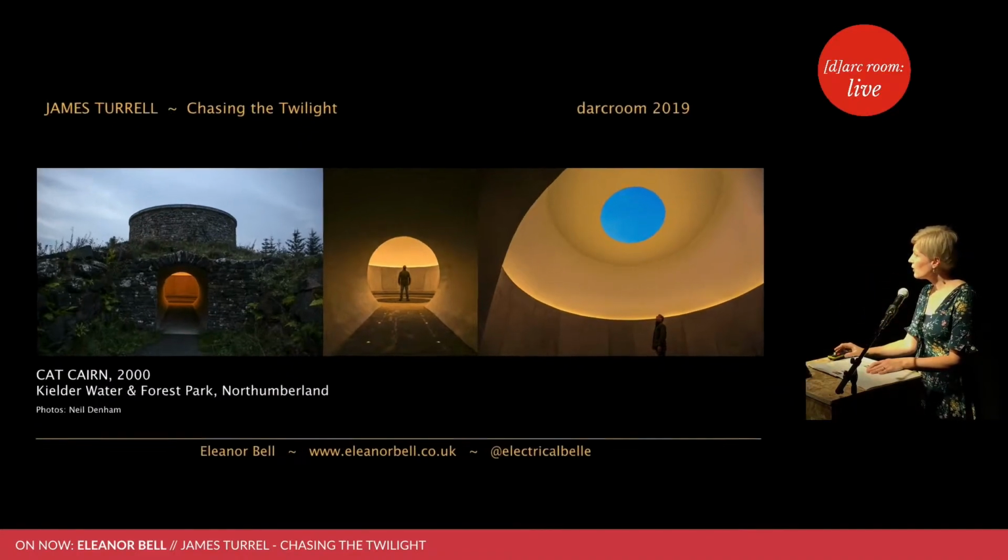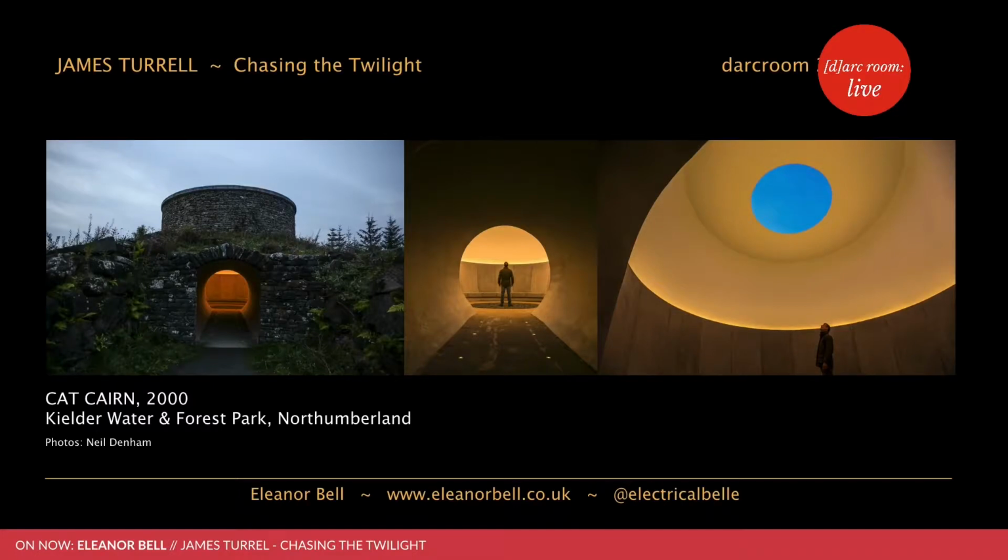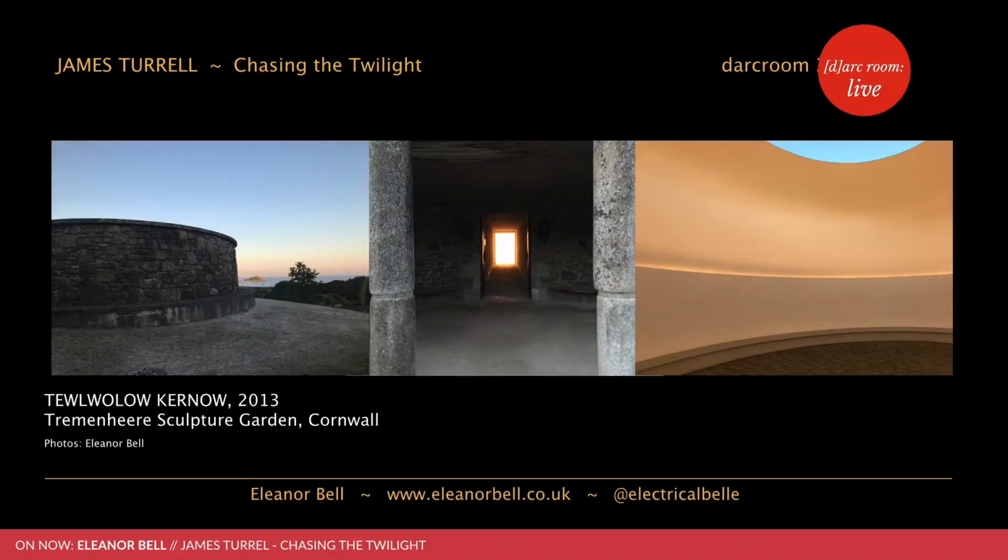They're both accessed through a corridor, and they both have a rugged stone exterior, and they both use white light instead of coloured light, which really suits their rural location. So the main difference is the shape. Kielder is a cylinder with a flat roof and a round aperture, and the benches are concrete, so it gives it a really austere feel. Whereas Tremenheere is an ellipsoid. So the walls and ceilings are curved and the aperture is an ellipse. And the benches are a white fiberglass, so it gives us this really smooth feel, and it's like being inside a giant egg.